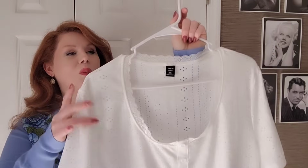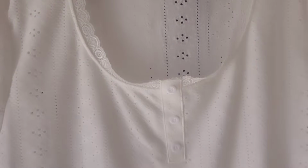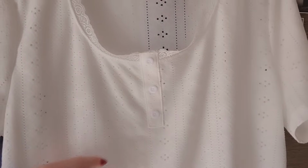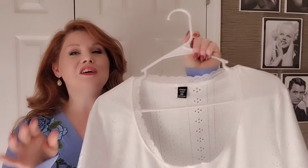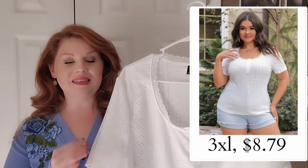So the first piece is this top. So I got this little white eyelet tee. You've got the lace trim around the neckline and the little three button closure here in this short sleeves. So for this one, I went with the 3XL because I have one similar to this and it is a little bit on the snug side. So I definitely did not want it to be too tight. So I went with the 3XL in this one, and I'll give you the material. So this one is 95% polyester and 5% elastane.